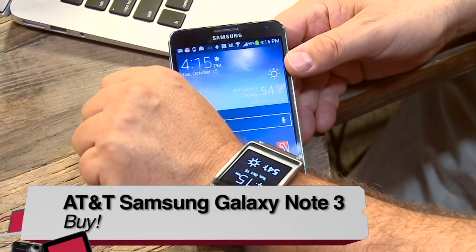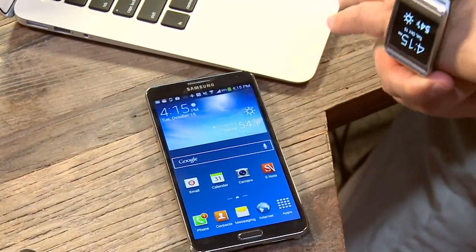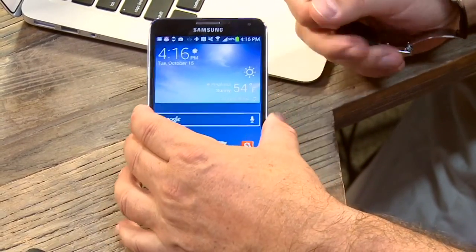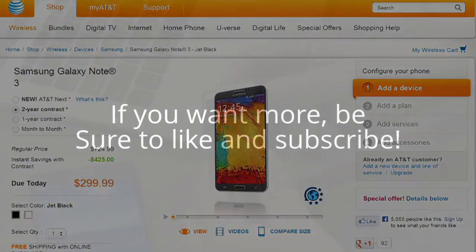Now, what makes it even more interesting is this companion item. Let me take this off. This is the Galaxy Gear Watch. The phone, by the way, is $300 with a 2-year contract, $750, $800 off contract with 32 gigs of storage. That's the AT&T version there. $724 off.